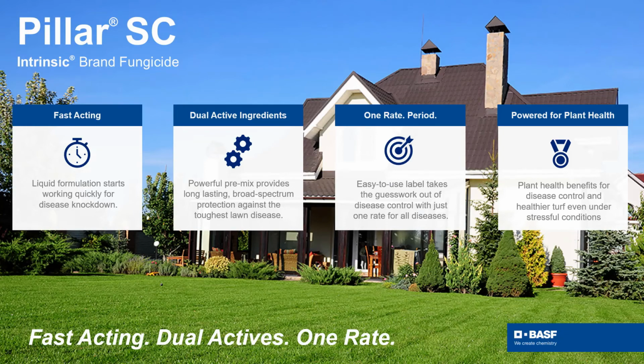So Pillar SC Intrinsic brand fungicide is fast acting. Its liquid formulation starts working quickly for disease knockdown. Dual active ingredients provide long-lasting broad-spectrum protection against the toughest lawn diseases. It's an easy-to-use label, so it takes the guesswork out of disease control with just one rate to control all diseases. It's also powered for plant health, so plant health benefits for disease control and healthier turf, even under stressful conditions.